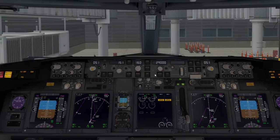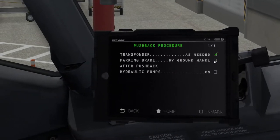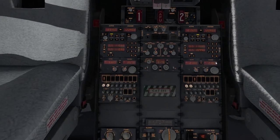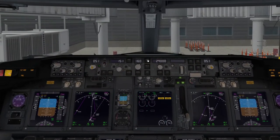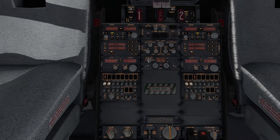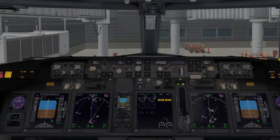All right, so for the before start checklist, we pretty much just went through it. We need to turn the transponder, and we'll get the pushback going here momentarily. Let's test the transponder. He says, cautiously. I hate when it won't check. Okay. All right, so back up to here. And we are ready to go. All right, so let's get the pushback guy on his way.